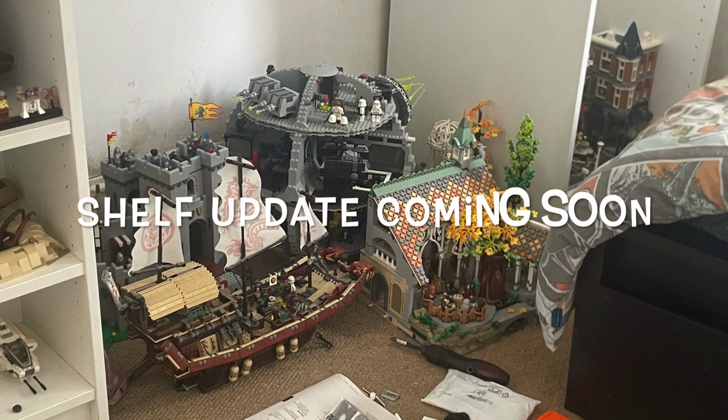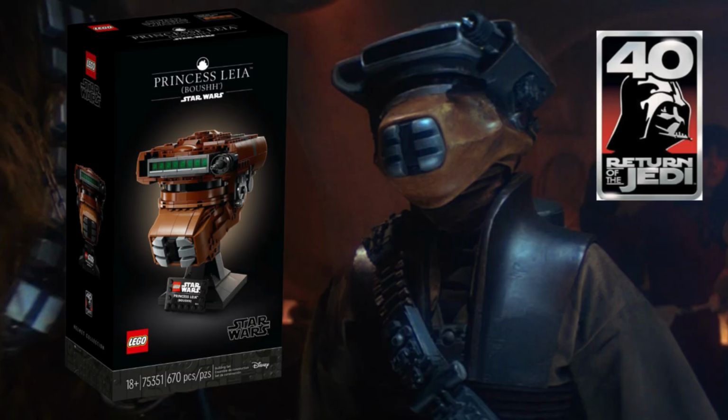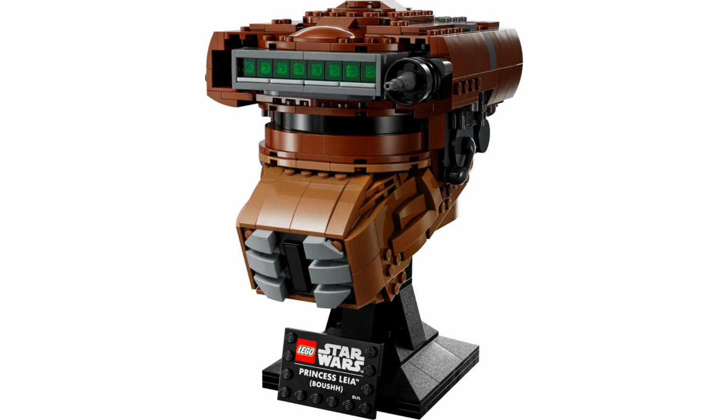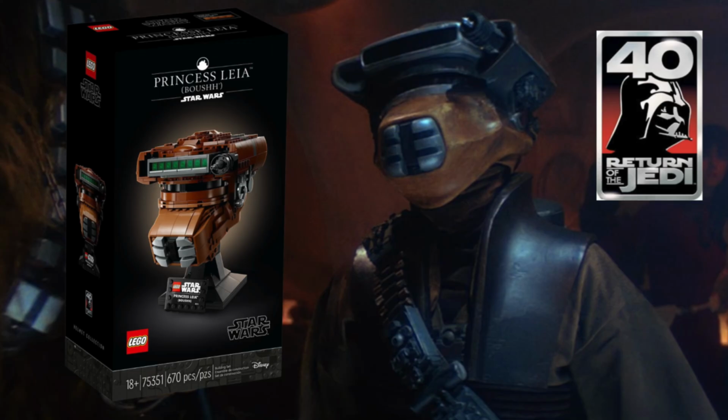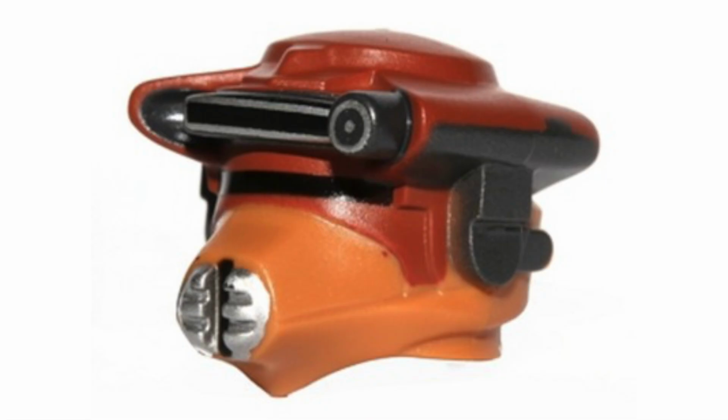I bought it. Yeah, it does look very good on the shelf. The Bouche helmet is definitely one of the best helmets. The colour scheme works very well and I think the angling is done superbly. It would be better if there were no stickers. This is definitely the best set for the 40th anniversary of Return of the Jedi.